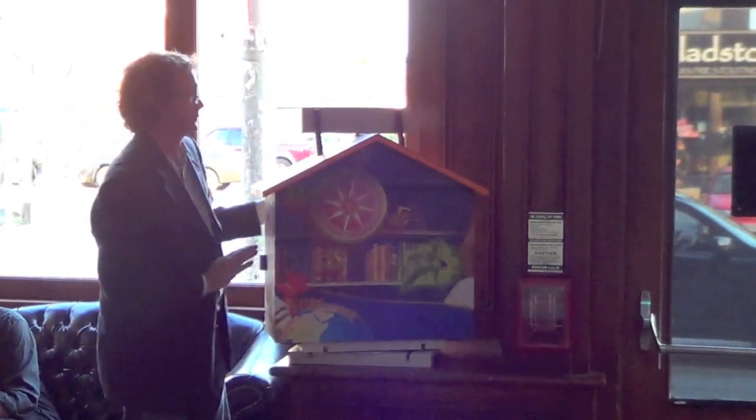How many of you have heard of Little Free Libraries? We love libraries! Basically, it's a little building the size of a doll's house, sitting on a post, somewhere in public, and there's a sign on it that says, take a book, return a book. There are over 1,000 of these in the world today.